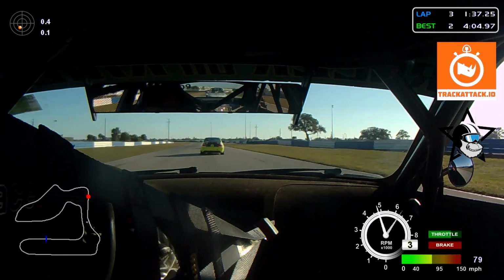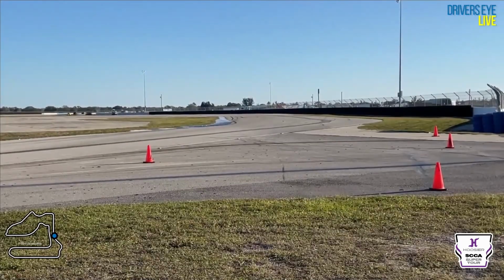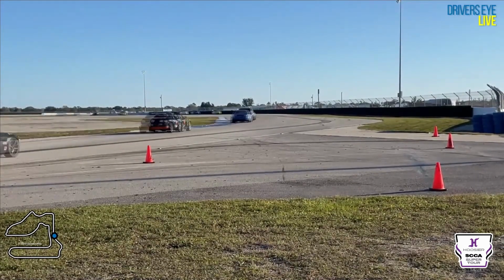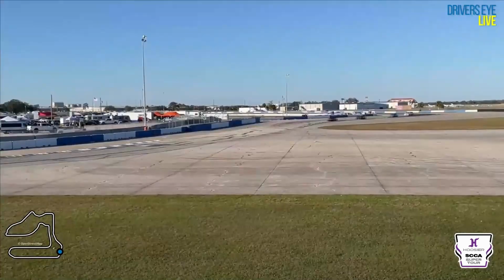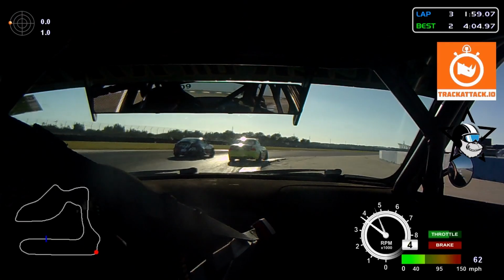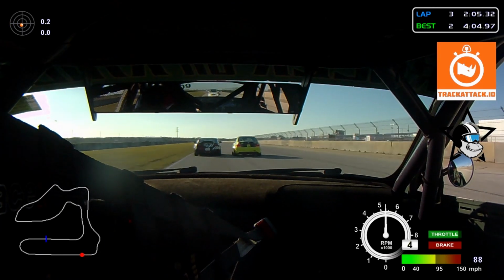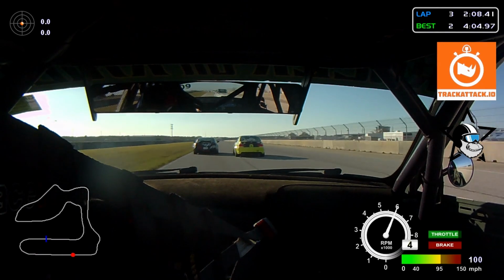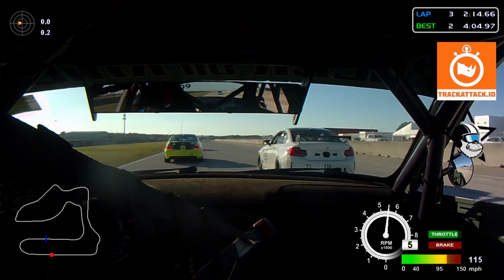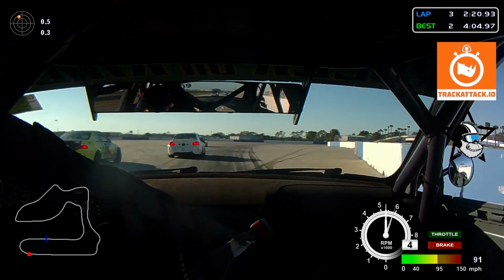All right, here we go. This is the view coming through turn 14. Now your leaders coming through 17, heading down towards the start-finish line for the first time here, first lap.